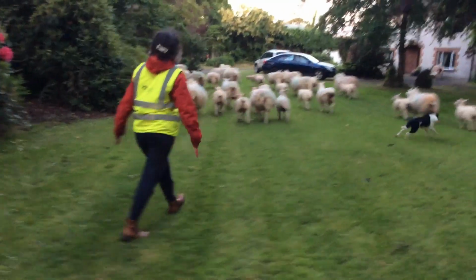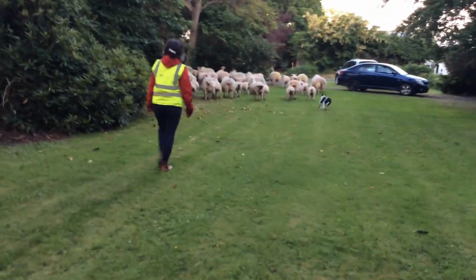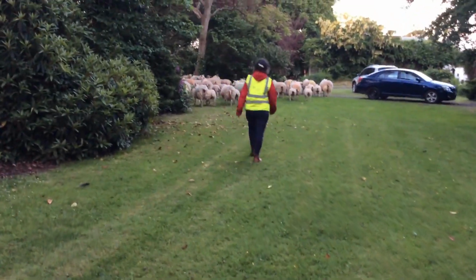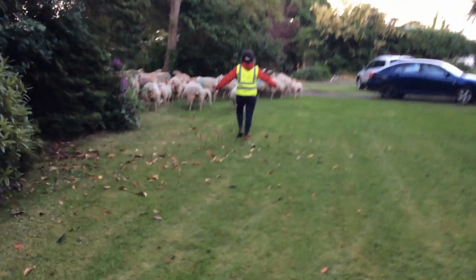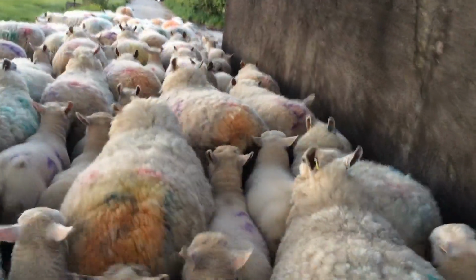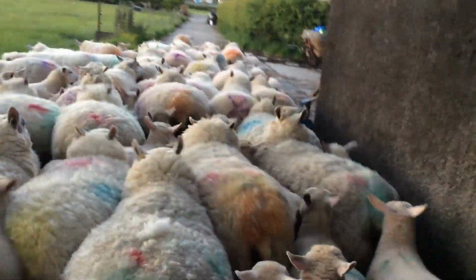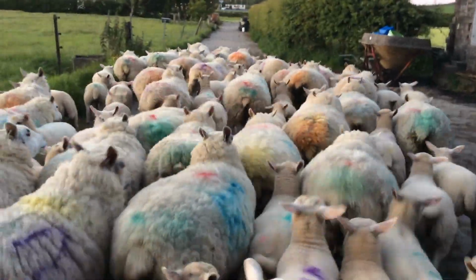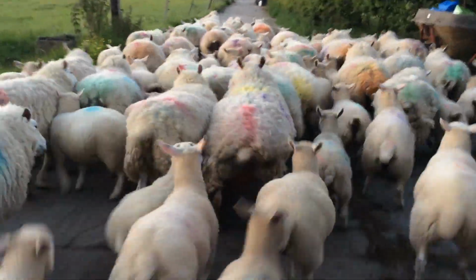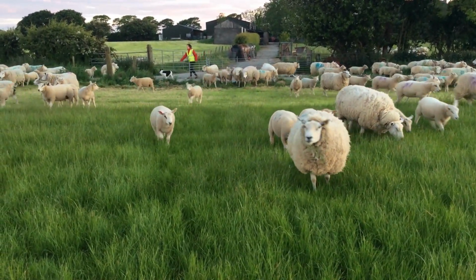The light's just about going here in our video. It gets a bit grainy. So Jay's keeping them under control there. And this is the new paddock we're bringing them into down here. Down you go, girls, down you go. Here we go.